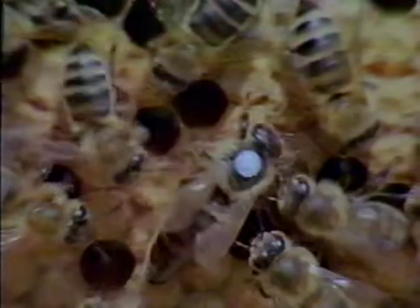The queen bee feels with her antennas to find an empty honeycomb cell to lay an egg in. The egg is the first stage in the bee's 4-stage life cycle. The other 3 stages are larva, pupa, and adult. This 4-stage life cycle is known as complete metamorphosis.